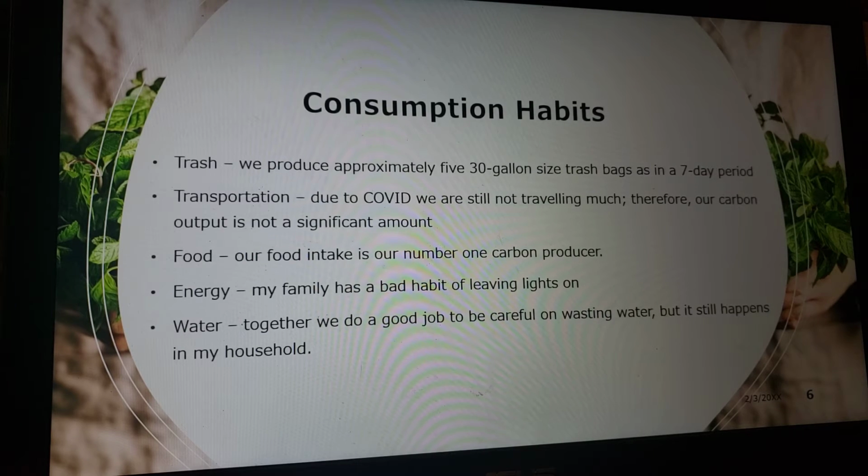And then water, together we do a good job to be careful on wasting water. In our household, I've made it very clear, I've educated my kids on making sure that they're minimizing their waste. We don't have any leaks, but I think our biggest water consumption is really in the summer when we have our sprinkler systems on. Right now we don't have them on. Our water bill is very low. Our water consumption is very low.